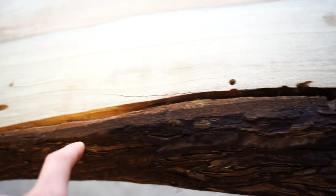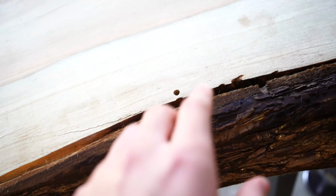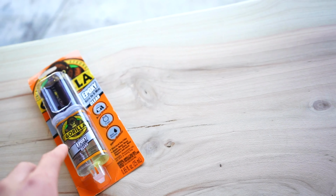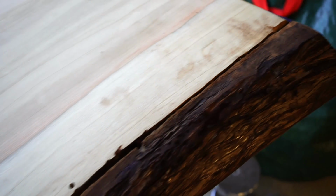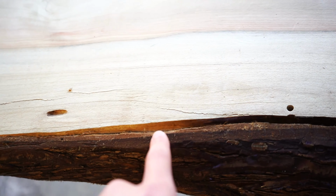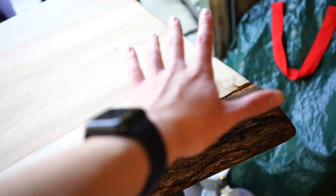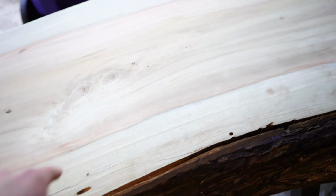So before we put the urethane on this table, there's some cracks and holes we need to fill. To do that we just have some liquid epoxy here, and this is clear, and we made sure it's sandable. We're going to put this in the crevices right here, and that should fill it, make it smooth and even, so that then we can put the urethane on it.